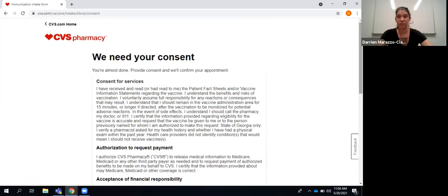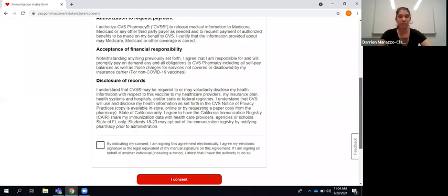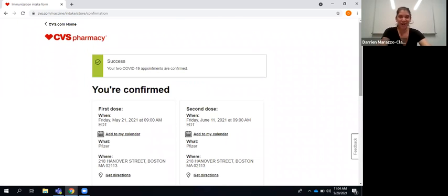And this is consent for you to receive the vaccine. Financial responsibility, disclosure of records. You want to click this box after you've read through and fully agree with the terms that they are providing and hit I consent. And then you are confirmed.